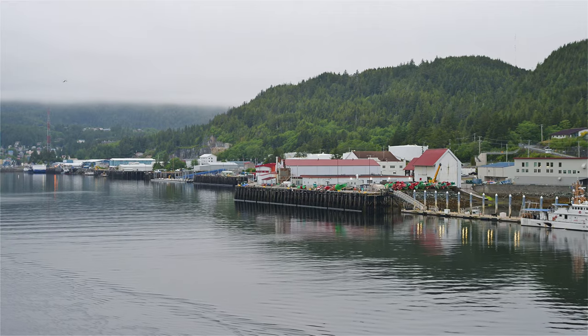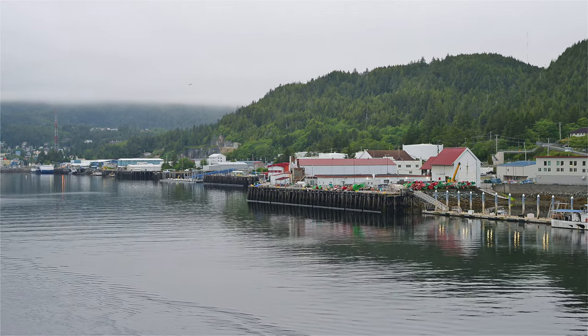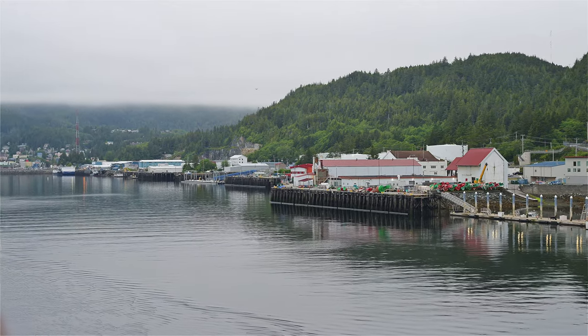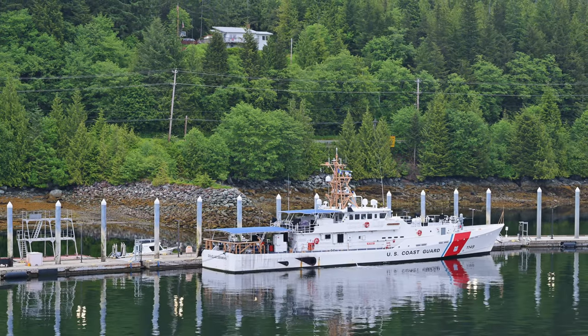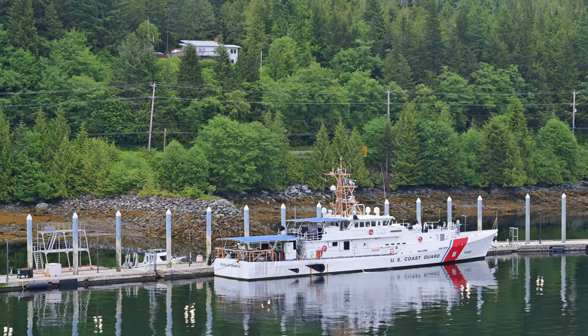We hadn't planned any excursions, but if you were planning one, my pick would be the Misty Fjords and Wilderness Explorer cruise. This cost about $225 and is about 6 hours.